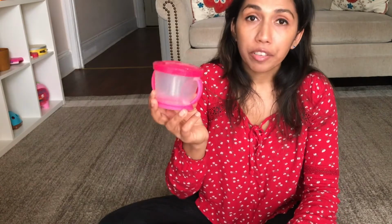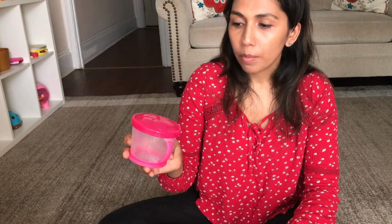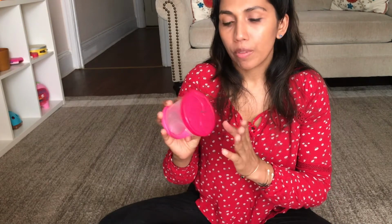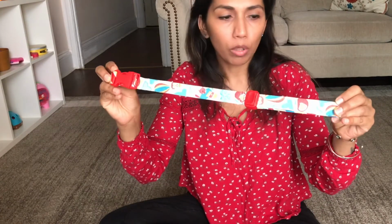For snacks, I give her snacks in these Munchkin cups. These are really nice. When they drop the cups, the snack doesn't spill out right away, which is really good. What else? Okay, so if you're traveling out with your sippy cup and the snack cup, you might want to buy these. These are straps that will hold your bottles.